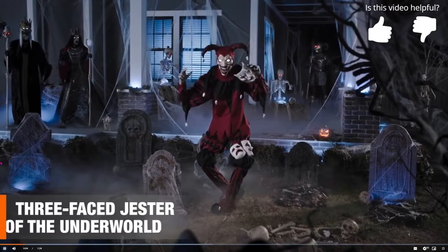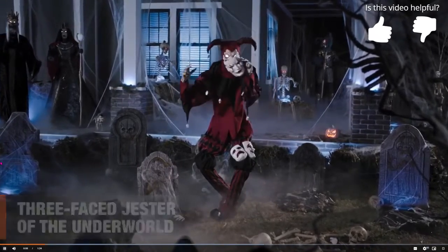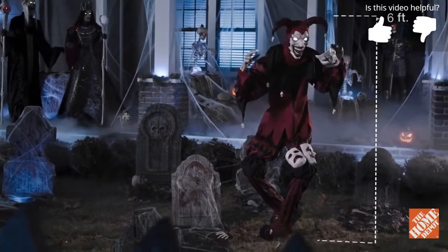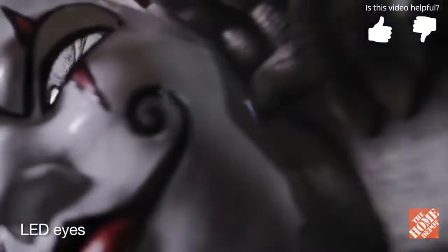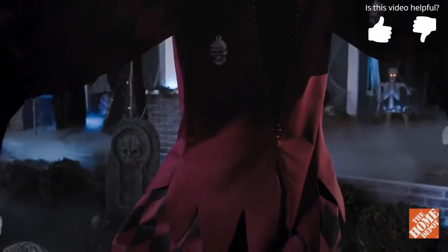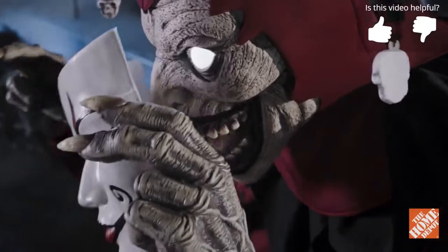The three-faced jester of the underworld is no joke. This hideous, crackling terror stands a menacing 6 feet tall. Peer into his glowing white soulless eyes to enter the world of terror. It tauntingly moves from side to side, looking for new victims to entertain.